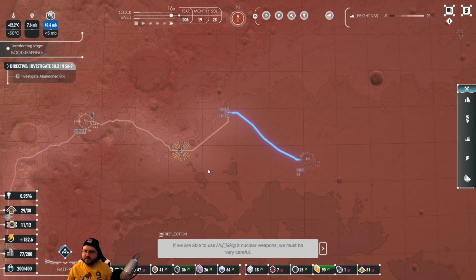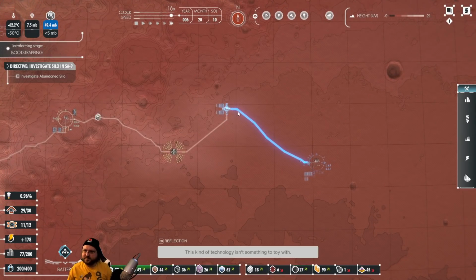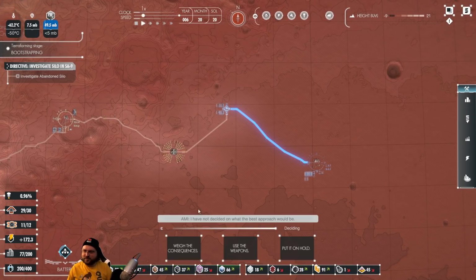In this area, if we are able to use Hulong's nuclear weapons, we must be very careful. Oh yeah, we'll be super careful. This kind of technology isn't something to toy with. No, I mean, I have not decided on what the best approach would be. Oh, weigh the consequences.